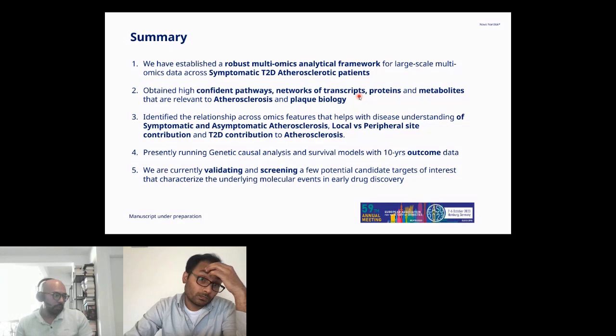Presently, our colleagues in the genetics team are running the genetics causal analysis around these data sets and also the targets. And we are also running multiple survival models with outcome data for the phenotypic traits that have been measured. We now have permission to run these models on the clinical outcome data that have been collated for the last 10 years on these patients.